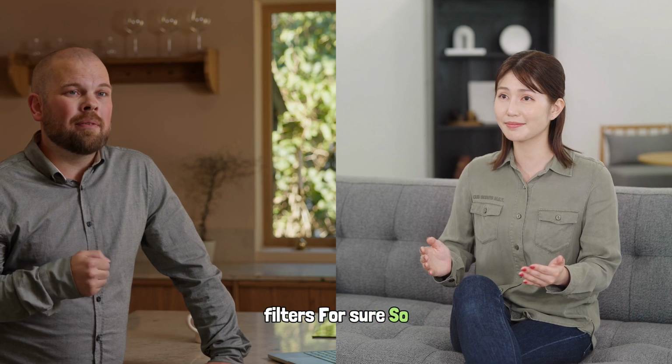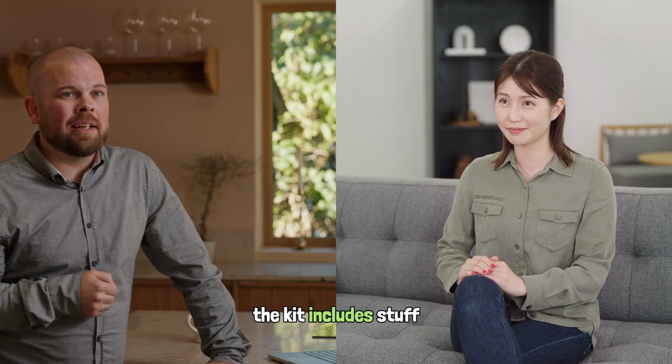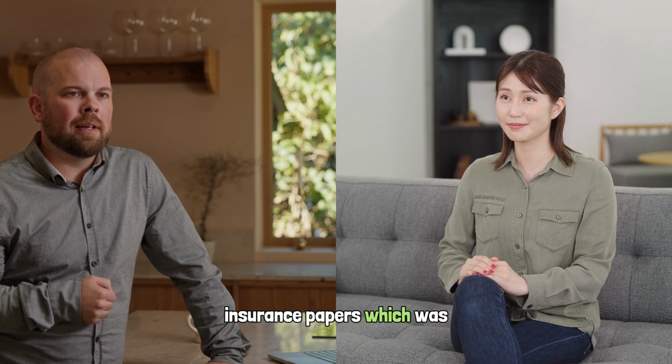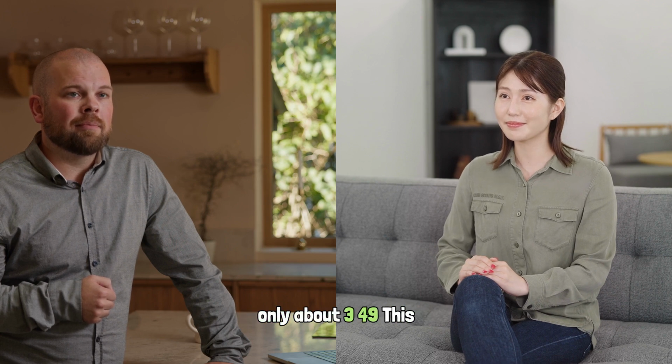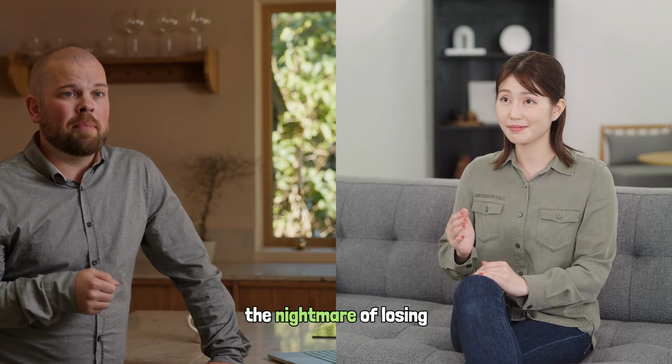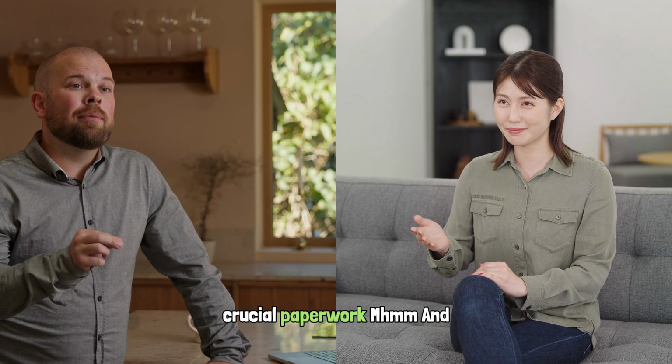For sure. So let's break it down. The kit includes stuff like a waterproof document pouch for ID and insurance papers, which was only about $3.49. This was critical because, during the flood, survivors avoided the nightmare of losing crucial paperwork.